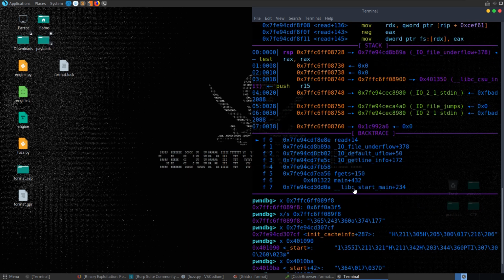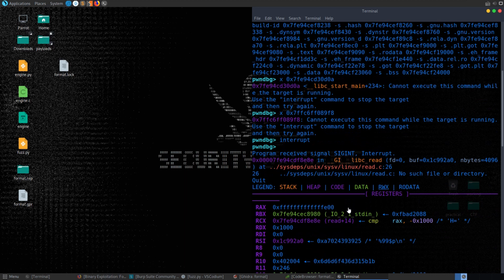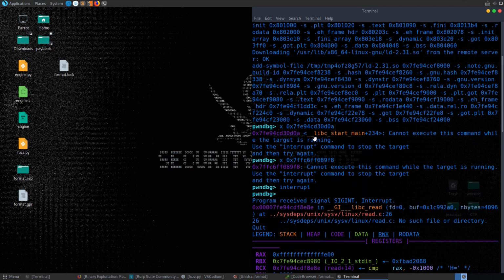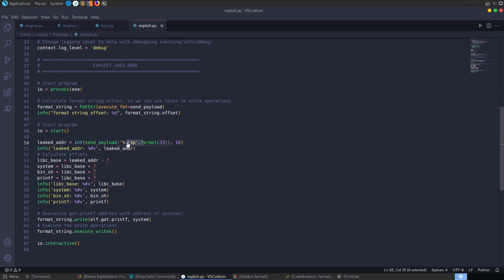But with that out of the way, let me just go back up to our __libc_start_main. So we have this address. We know that this address is the 33rd element. It's pointing to __libc_start_main. So we can go back to our code and update this to point to 33. And that's what's going to be leaked. It's going to leak this out here.